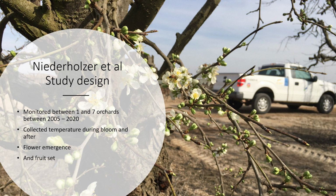This research was led by Franz Niederholzer. I monitored an orchard for a couple of years towards the end, but I just want to stress that he's the one who's in charge of this project. He monitored between 1 and 7 orchards between 2005 and 2020, so quite a long time. What we did is we collected temperature during bloom and after. We picked out branches in the orchard, counted flower progression, and figured out when full bloom was, and we went back later and calculated fruit set.